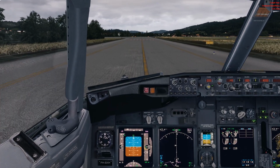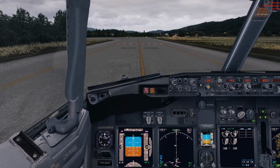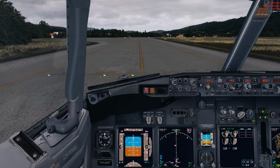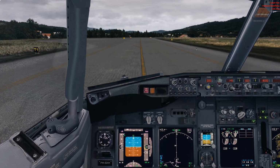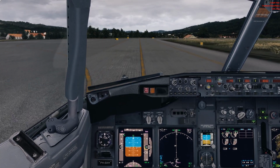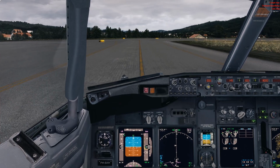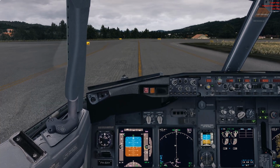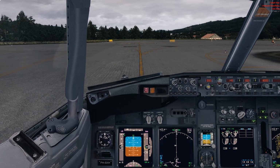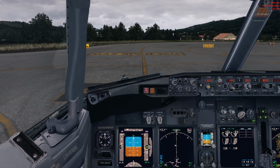So before takeoff checklist: flaps 5, green light, stabilizer trim is 4.97 units, and we're set. So here we have the green lights. And coming up is Charlie 3, I guess. Charlie 2. So we're gonna go down to Charlie 1. And honestly, I don't feel there is much of a difference. But we're kinda heavy today, so I would go with Charlie 1.